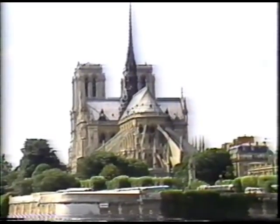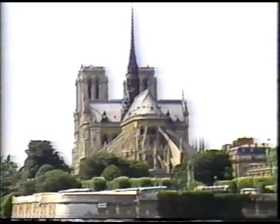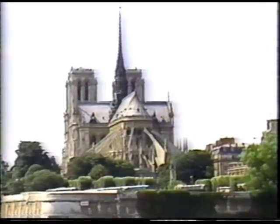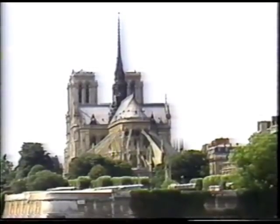From this end of the cathedral, we can clearly see the dramatic flying buttresses which brace the apse. These buttresses are over 50 feet long and were the most daring architectural statement of the Middle Ages.